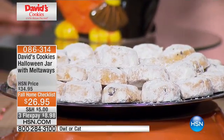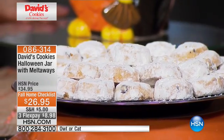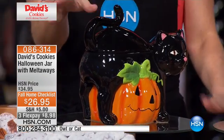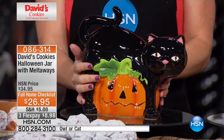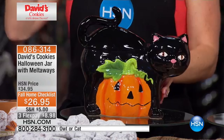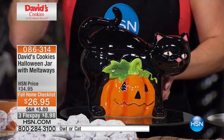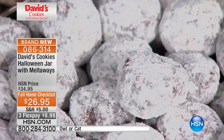I can't even believe how adorable. How do you pick? Do you pick on the jar or do you pick on the meltaway? Oh, geez. Isn't that tough? That is tough, actually, because they're a little different each one. So this meltaway that's coming with the cat pumpkin is our dark chocolate. I'm sorry, let me say it. Double chocolate chip meltaway. We got two chocolate ones here, so our double dark chocolate.